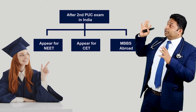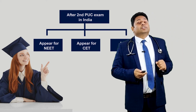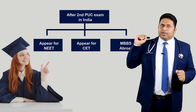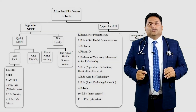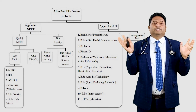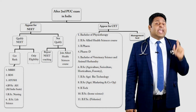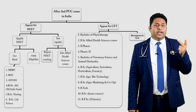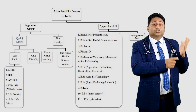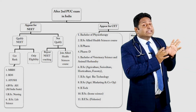So with that, we covered the NEET exams opportunities for you, and also looked into the CET exams opportunities. Now let's summarize this entire thing. We have second PU in the center. You may be able to do NEET exams and also CET exams. These are two doors which are opened up. In the NEET exam, if you get qualified and get a rank, then you can do MBBS, BDS, Ayush, veterinary science through 15% all India seats, nursing, and BSc life science. These are the opportunities available if you get a rank in NEET.